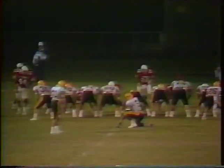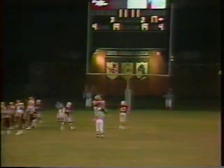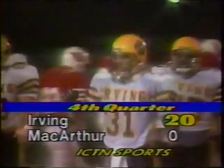As far as keeping them off the scoreboard for the touchdown. Harville to try it. 37-yard field goal try, end over end, and it is good. A 37-yard field goal by Brian Harville, who has come in tonight and done a wonderful job in a difficult situation.